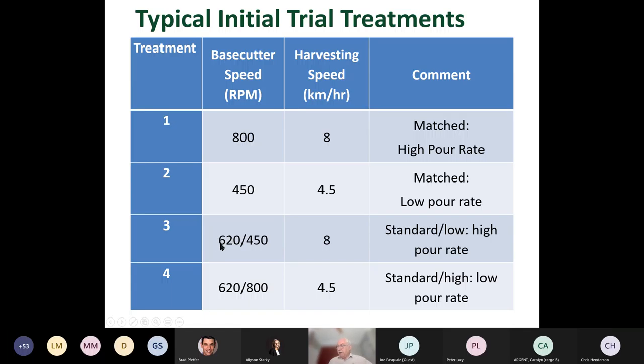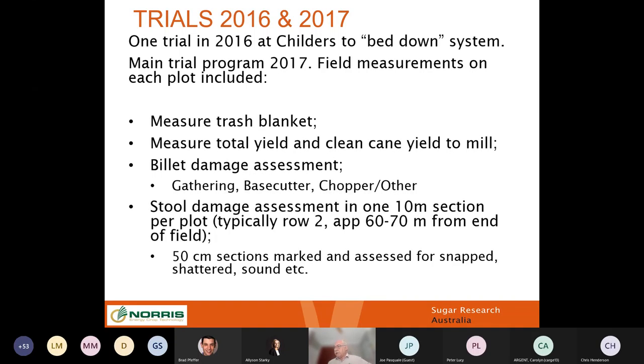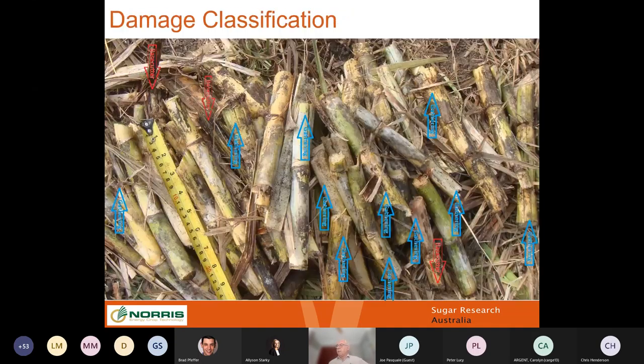For the first year, we ran the standard base cutter speed and a high ground speed, standard base cutter speed and a low ground speed. But then in the second year, we actually interposed them. So a low base cutter speed, high ground speed, and so on, just to try and accentuate differences. So we measured a number of parameters, which we'll get onto shortly.